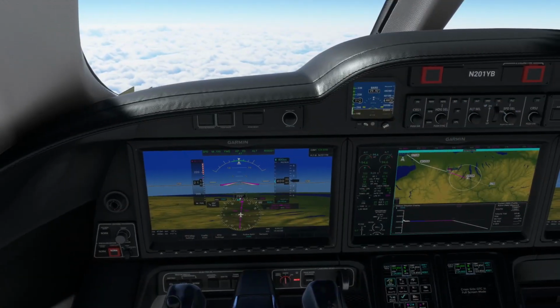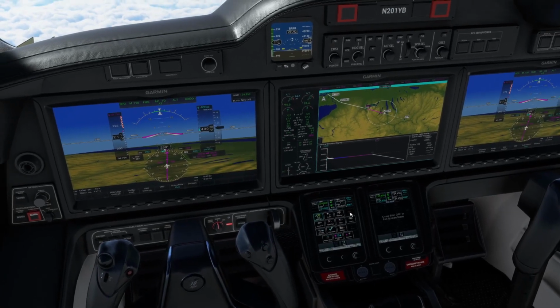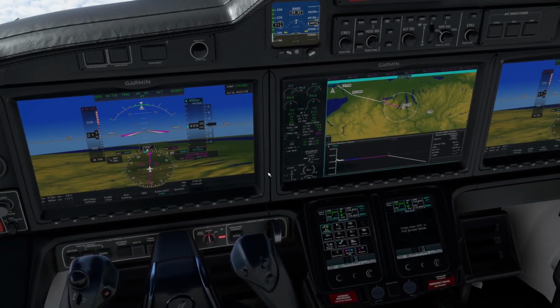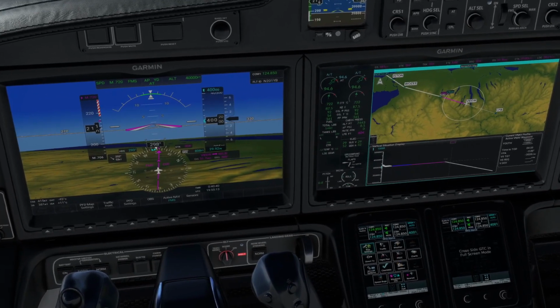We are now, let us see, 4 minutes 40 seconds from our top of descent. So we're going to get started with our arrival preparations here.